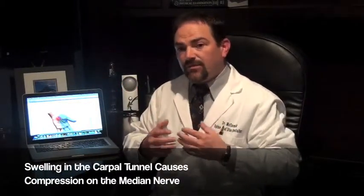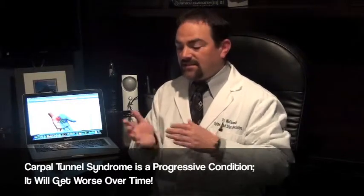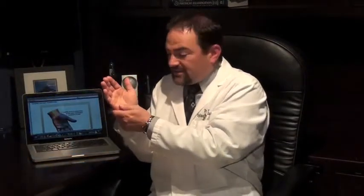Now, initially, the person is obviously going to have some pain. It can go from minimal to moderate pain, but it's a progressive condition. Carpal tunnel syndrome actually gets worse over time. That pain starts causing tingling, numbness, burning sensations, and many times weakness that can be so bad these muscles here will actually atrophy. The median nerve that supplies those muscles isn't getting there anymore, and so they literally kind of shrink and go away. That's severe weakness at that point.